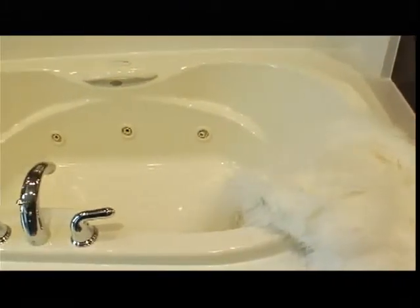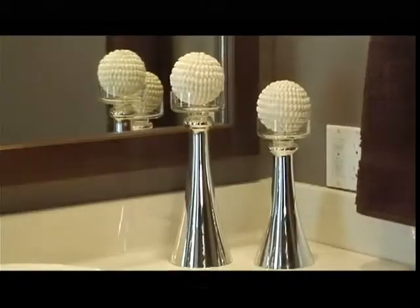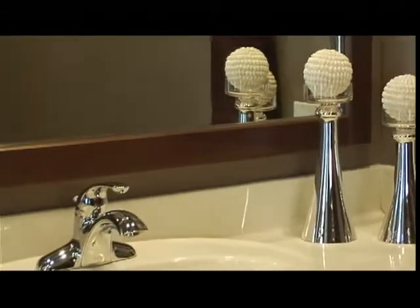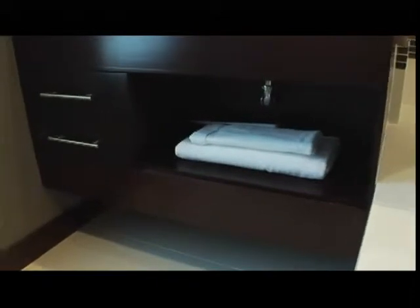A huge 6-foot jacuzzi is flanked on either side by his and her vanities. The vanities are raised and the plumbing is exposed, yet another unique detail Steve incorporated into the design. The bulkheads above the vanity jacuzzi add a dramatic touch.